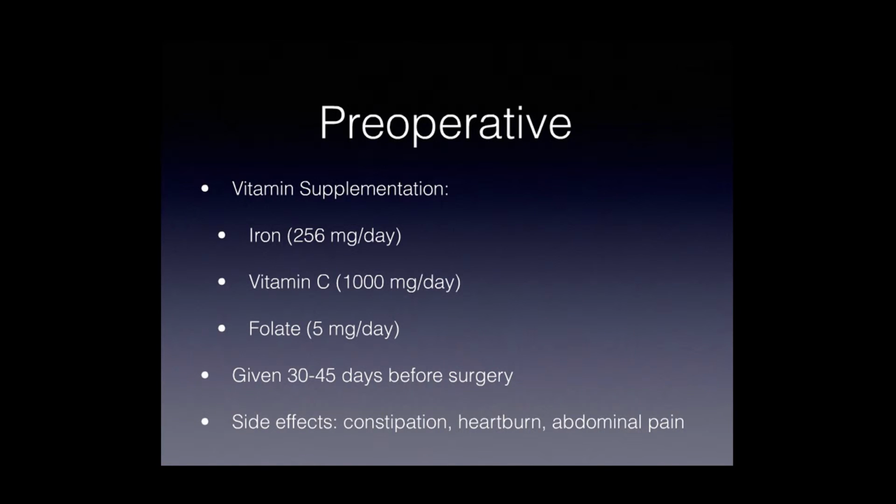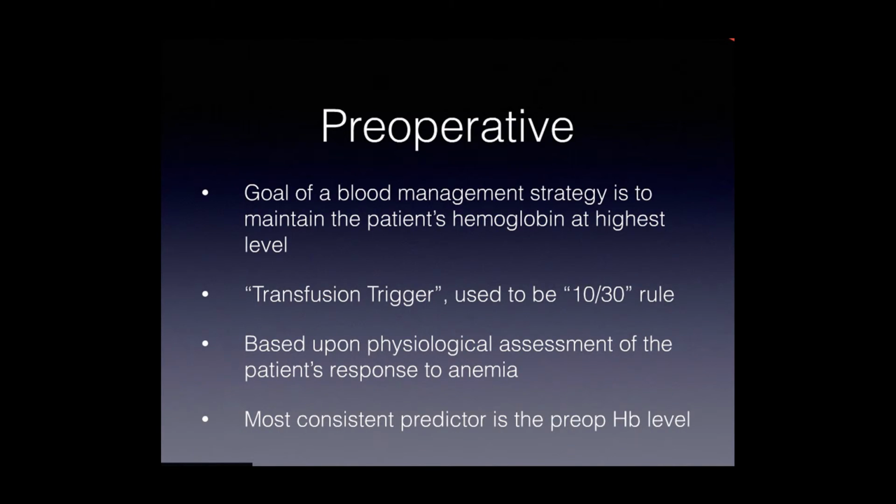The vitamins that we're concerned about 3 to 4 weeks ahead of time include iron. We've talked about the difference with oral iron that we can take in; it's really not absorbed very well, and it's usually not accepted very well. We have intravenous iron that's a little bit tougher to have access to, but it's much more effective. Then simple vitamins like folate, your B vitamins, and vitamin C.